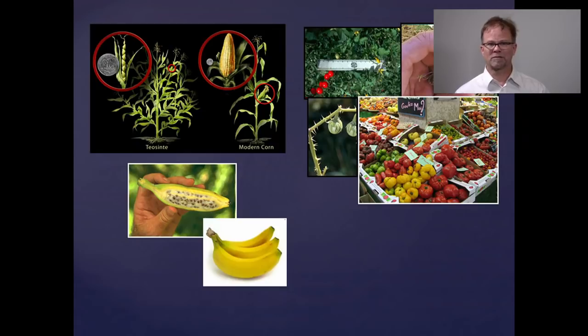Tomatoes, the tremendous diversity we see in the grocery store. I love tomatoes. The outstanding diversity we see really started with small vines that grew on the ground and gave a few little berries, sometimes featuring flavors that were really off-putting to the palate. And then bananas on the bottom. The wild banana is loaded with seeds and has very little of that banana pulp that we really enjoy. And through some remarkable genetic changes, we have bananas that we enjoy today that are seedless.